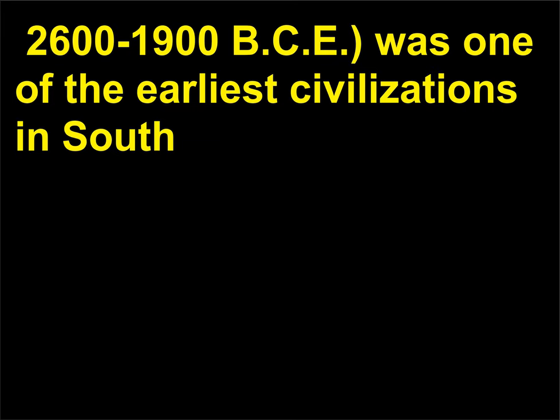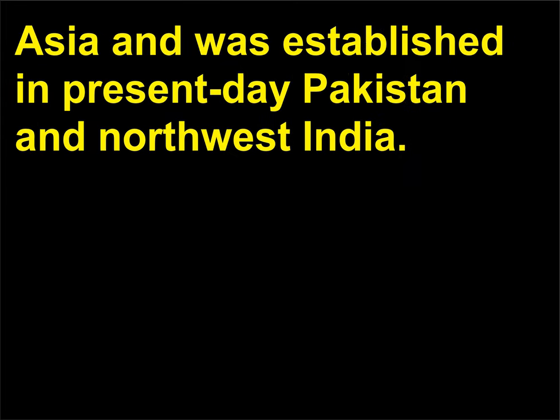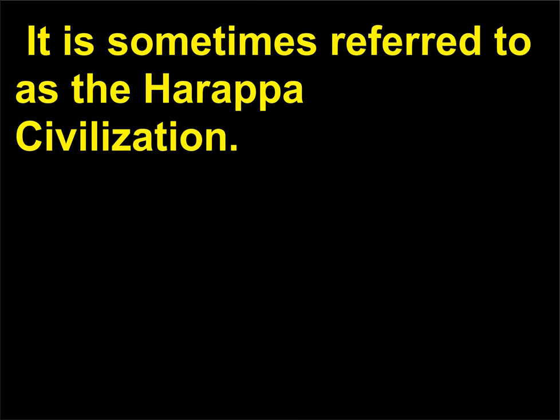The Indus Valley Civilization, c. 2600 to 1900 BCE, was one of the earliest civilizations in South Asia and was established in present-day Pakistan and northwest India. It is sometimes referred to as the Harappan civilization.